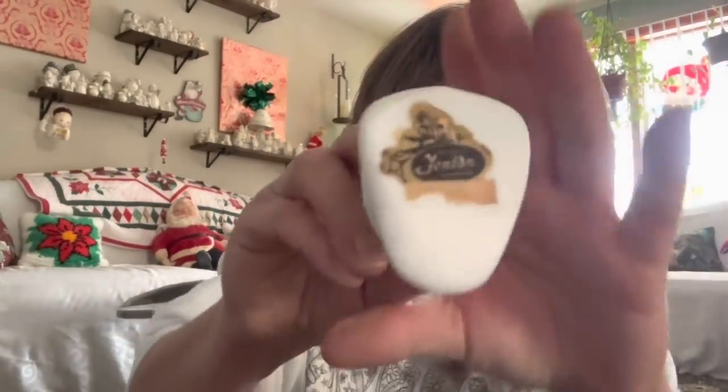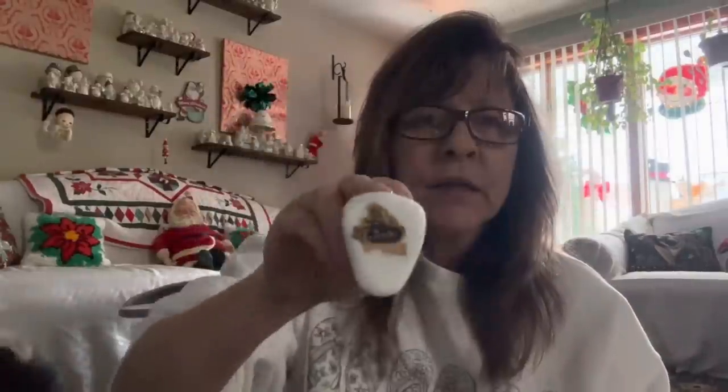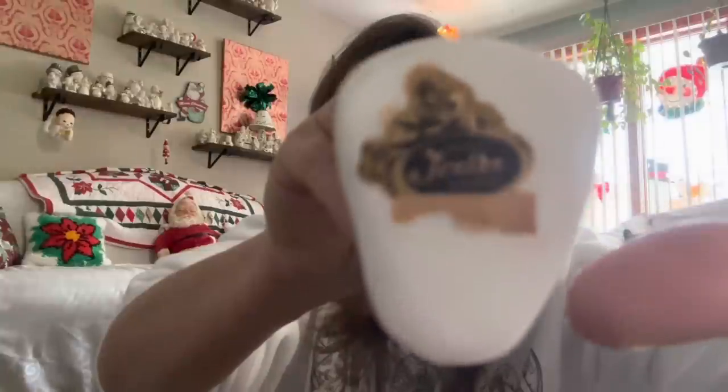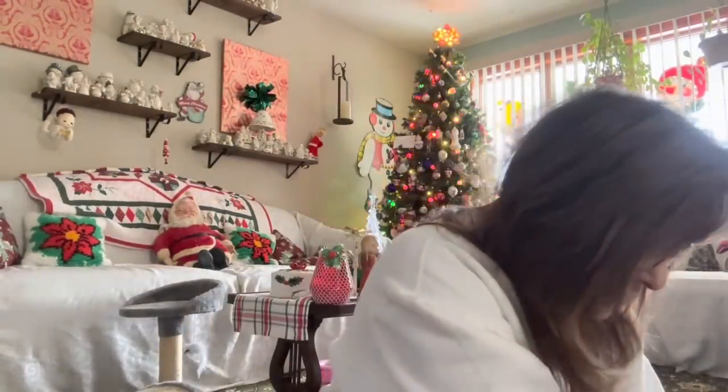Why are you not focusing? What is happening? I don't know if it's the lighting. I'm going to have to ask Alex how she fixed the focusing on her camera. But anyways, I got those.